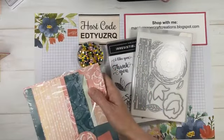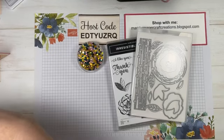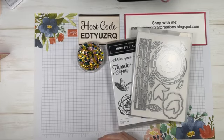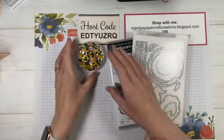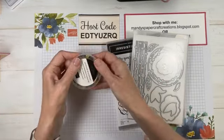Stampin' Up! has just announced today that there is going to be a color refresh coming up, which we're going to be given more information about at the end of March. So as soon as we find out, we'll let you know. But they have announced today that yes, there is a color refresh coming. So we are assuming that those two colors are going to be returning as part of the color refresh.